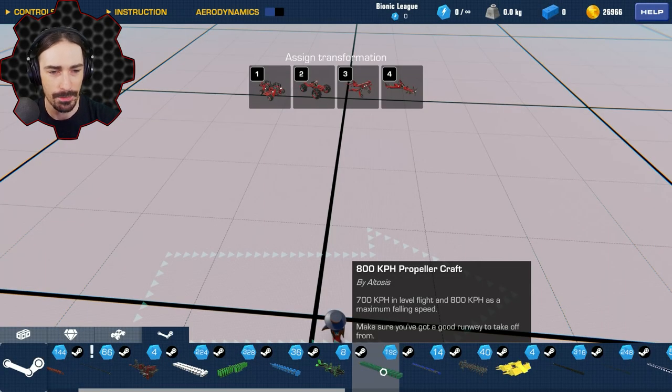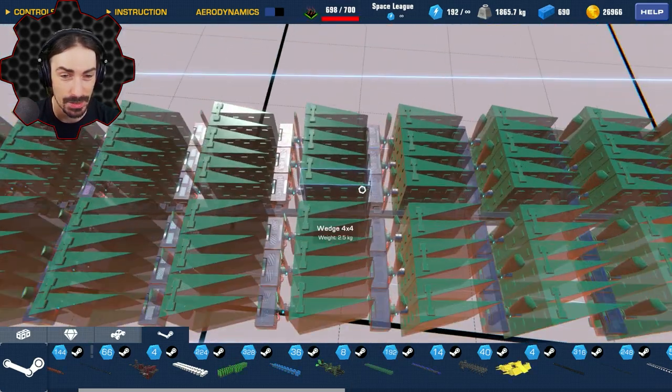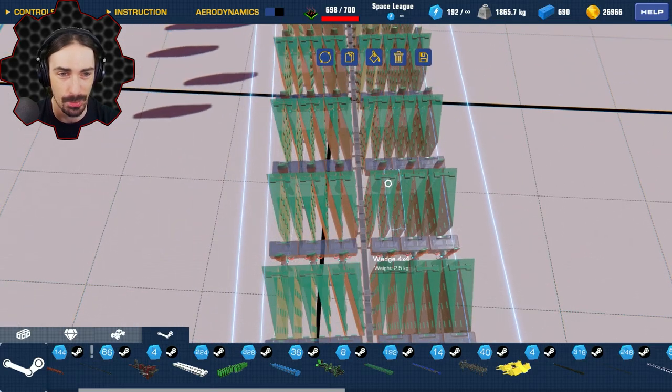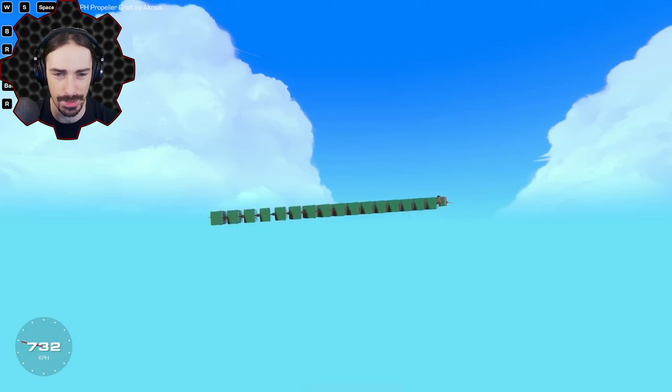All right, up next, we have 800 kilometers per hour propeller craft by Altosis. All right, whoa, this thing has a lot of wedges. This is interesting. This is 6 wide for propellers. This is the widest craft I've seen. About 727 to 729, not quite 730. And I think our record was, what, 743 horizontal right now?